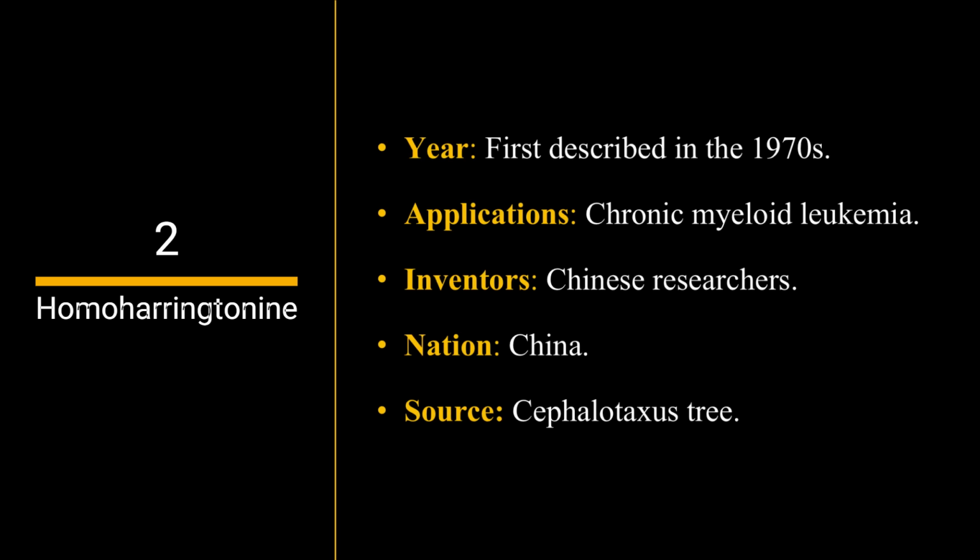2. Homoharringtonine. Homoharringtonine is used to treat chronic myeloid leukemia. It inhibits protein synthesis in cancer cells. It offers hope for patients resistant to traditional chronic myeloid leukemia therapies. Homoharringtonine was extracted from the Cephalotaxus fortunei tree in the 1970s by Chinese researchers. It was later developed into omacitaxine mepisuccinate for leukemia treatment.